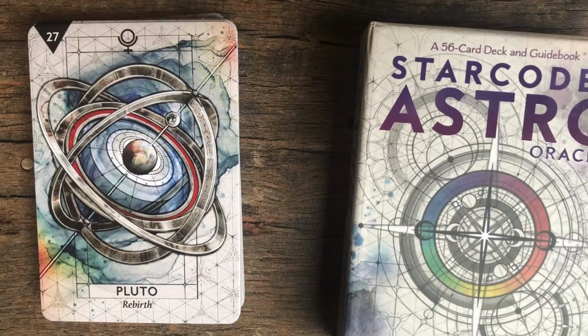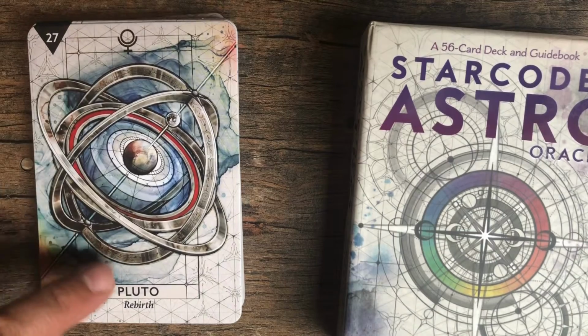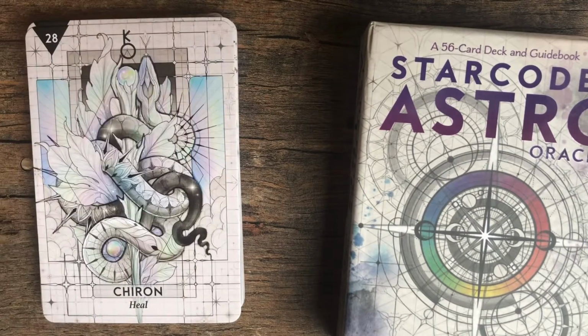Pluto. Oh gosh, I love this watercolor effect here, the bleeding of the color, the very translucent touch of color here. Stunning. And then we move into minor planets, dwarf planets, and asteroids.